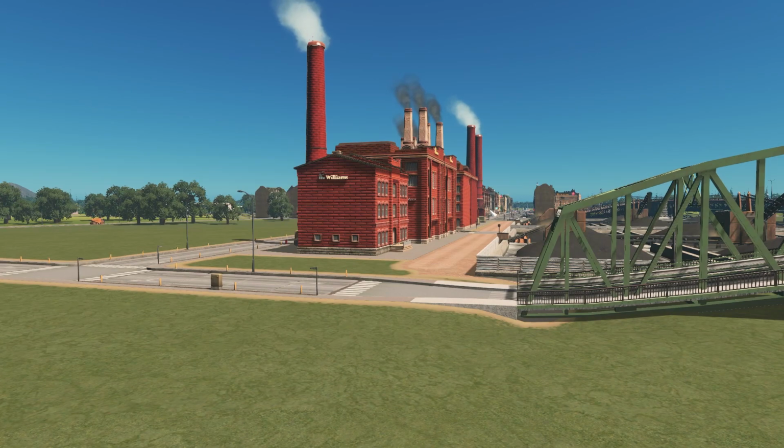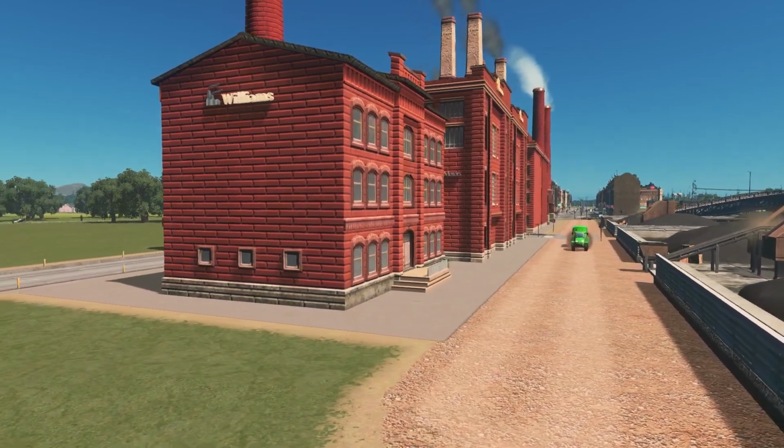It really does actually feel that we are a little bit back in time. Obviously, forget these street lights, these modern street lights, and of course forget about the cars. We wouldn't have cars. So yeah, that really works well.